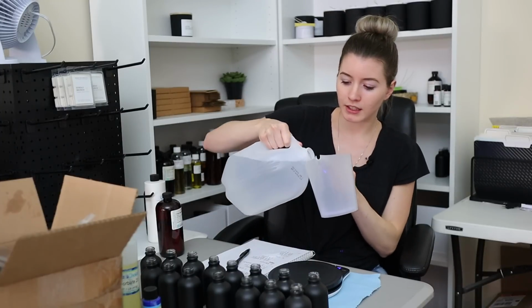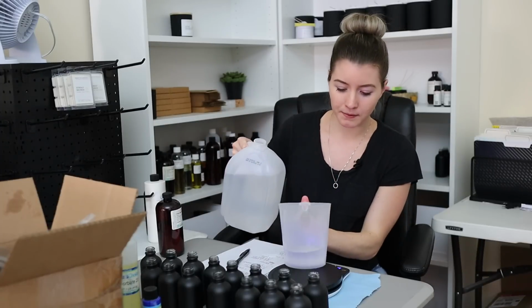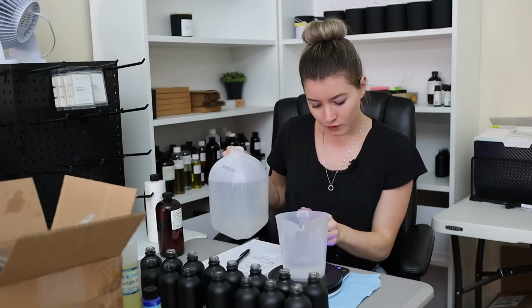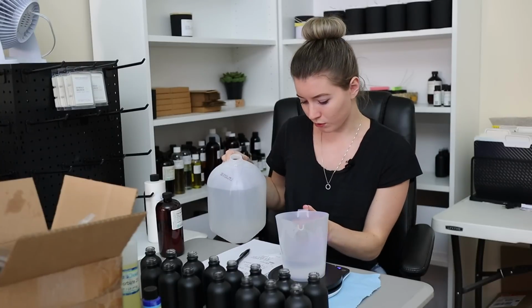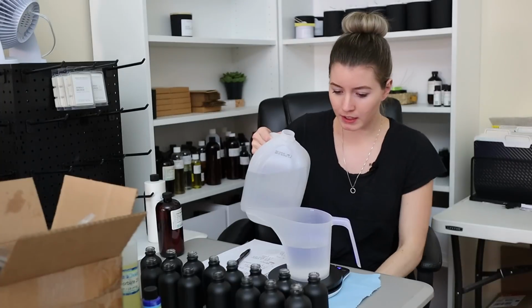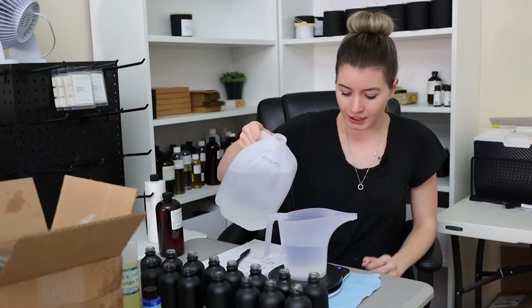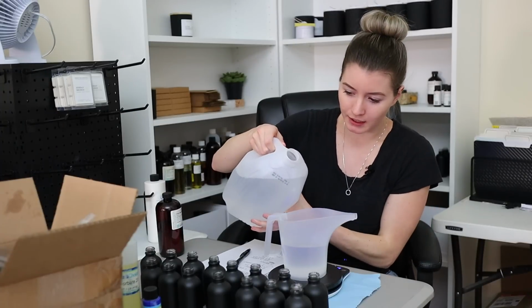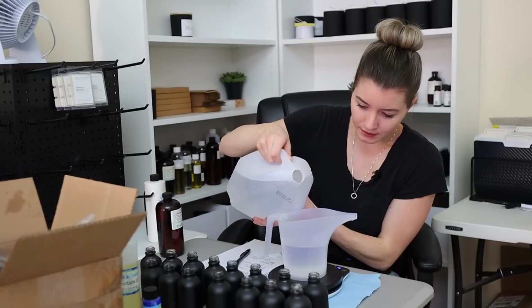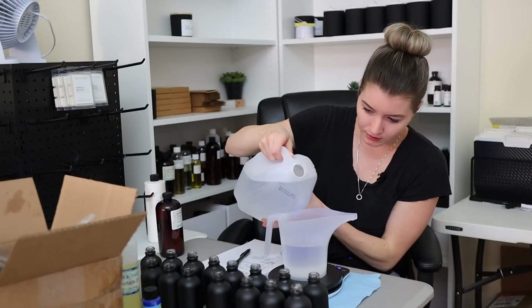I don't necessarily know how much I need to pour in here for that much. Let's see. 262, so almost double. I'm gonna just pour this directly in here. You guys are probably like, Erica, why do you keep taking it off the scale? I just feel like it's gonna be easier to pour because this is kind of hard to pour out of here. Oh, almost.